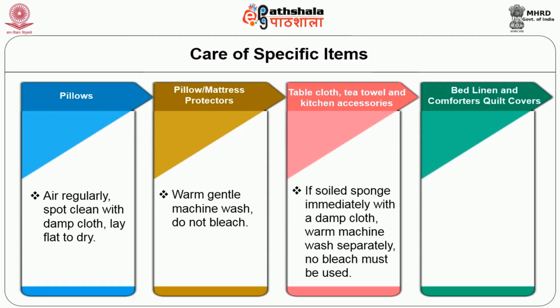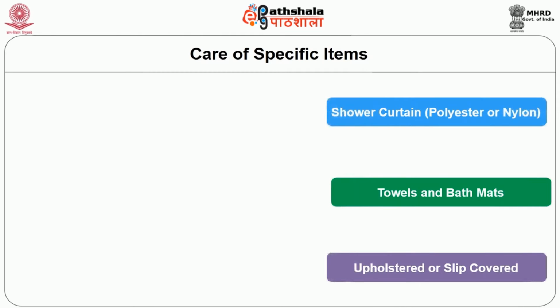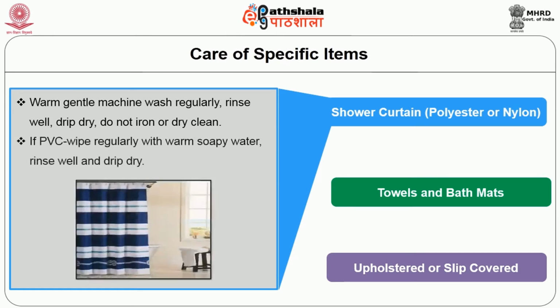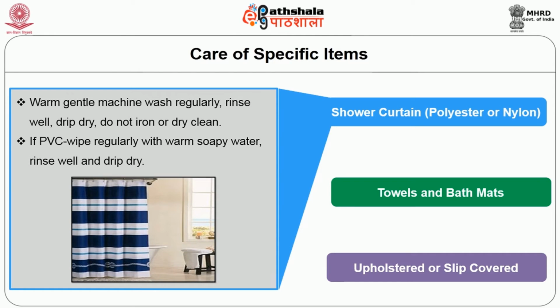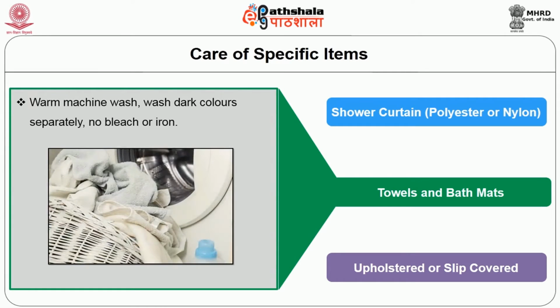Bed linen and comforters or quilt covers: warm gentle machine wash separately. Wash them inside out. Shower curtains, if they are made of polyester or nylon: warm gentle machine wash regularly. Rinse well. Drip dry. Do not iron or dry clean. If your curtains are made of PVC, wipe regularly with warm soapy water. Rinse well and drip dry. Towels and bath mats: warm machine wash. Wash dark colors separately. No bleach or iron.